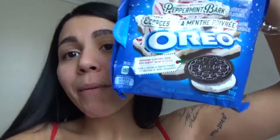Peppermint Oreo, peppermint bark Oreo. It's so good. She got me these because she knew I loved them. But this will probably be my fourth or fifth pack since November, which is not very long. That's like a month. It's like a pack a week.